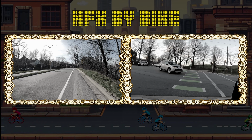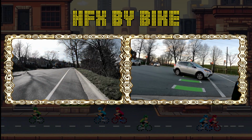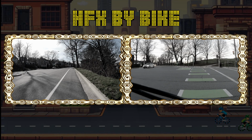As always, I'll be playing a game of +1 -2 along the way. Every time I run into something that makes my trip safer or more convenient, I'll add a point, and every time I run into something that makes it less safe or less convenient, I'll take away 2 points. You can keep track of how I think the ride is going by looking at the heads-up display in the bottom right-hand corner.